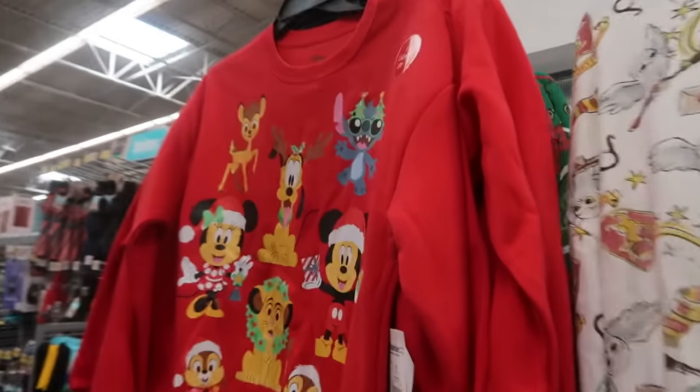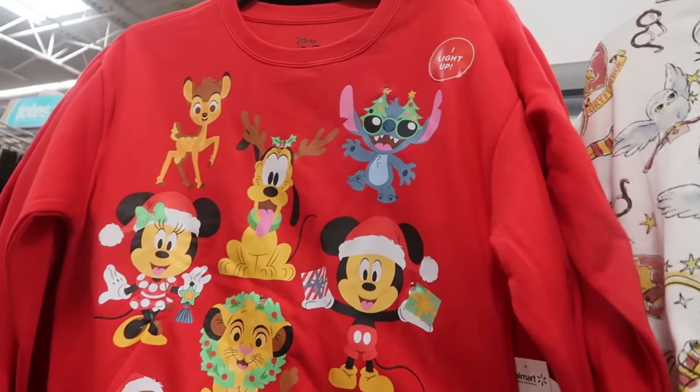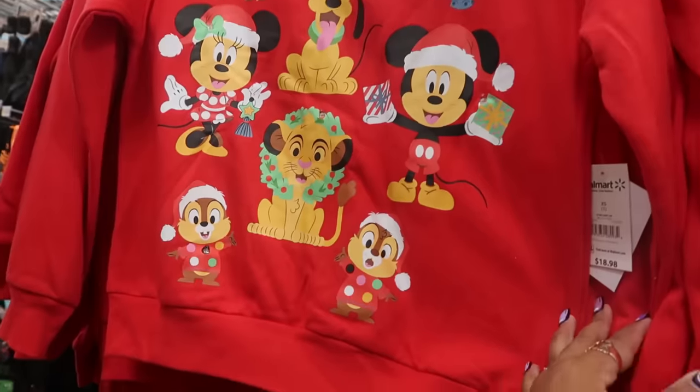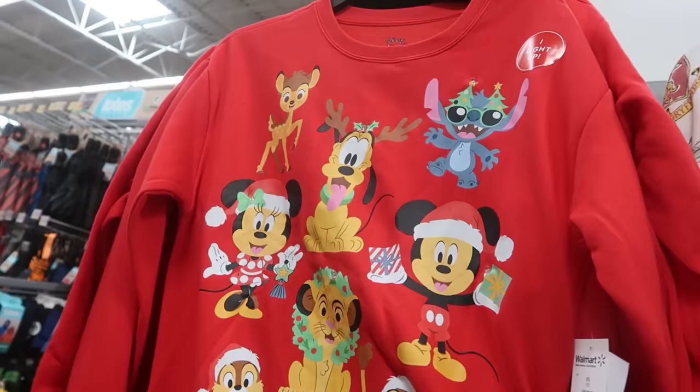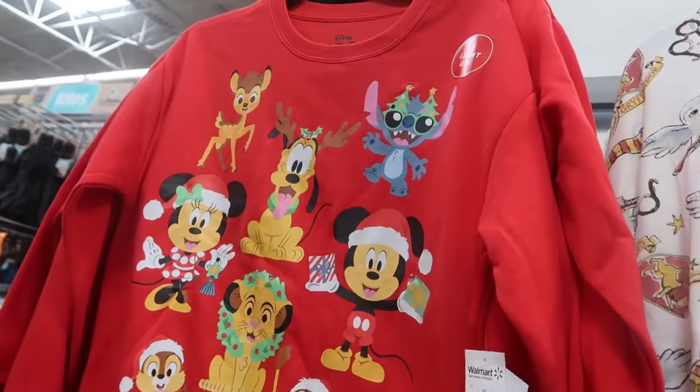Full of life with a skeleton. Okay, that's misleading. And then this one is the little Disney characters and Chippendale again. Oh, even Lion King is on there. This one is $18.98 and it says it lights up.